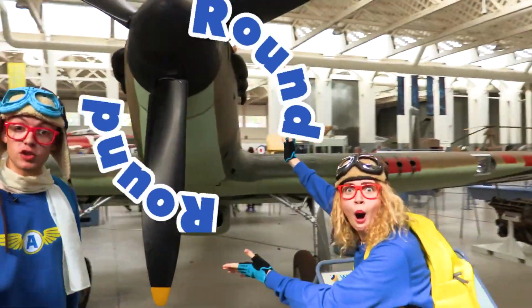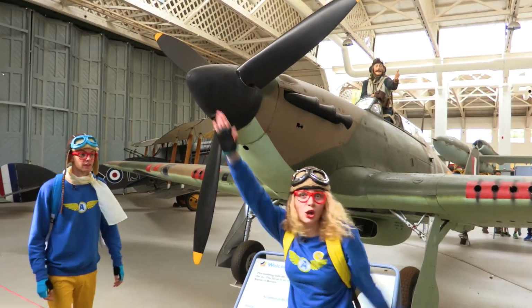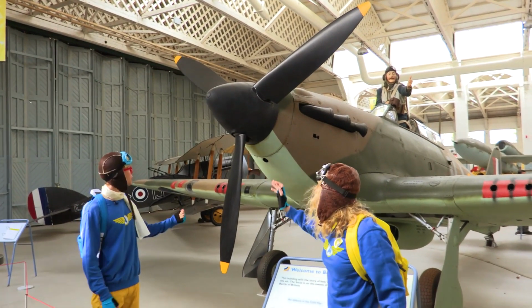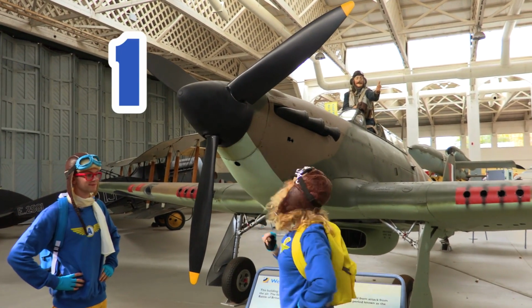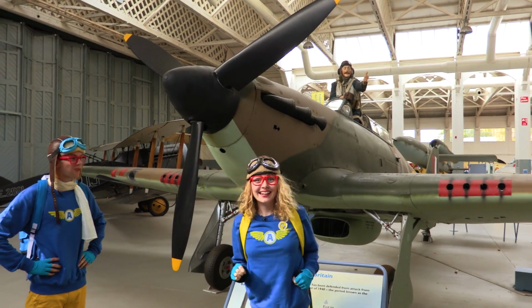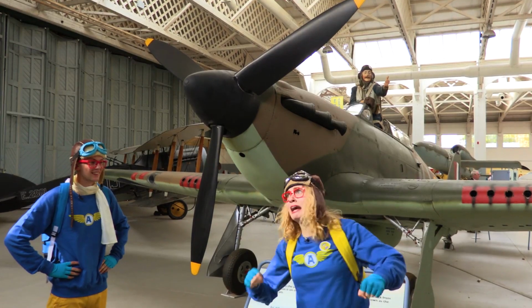So the propeller spins round and round and makes the plane go up and up. The propeller moves so quickly, you can't even see it. But Zippy, you've only got 2 arms. The propeller has... Well, how many prongs has the propeller got, Zippy? 1, 2, 3. 3 prongs! That's right, 3 prongs. Oh, all this spinning is making me dizzy.